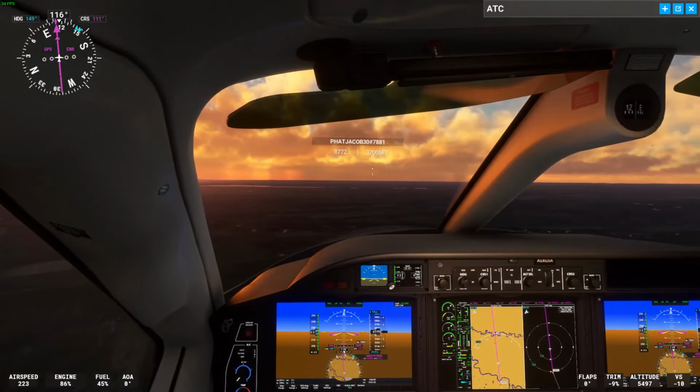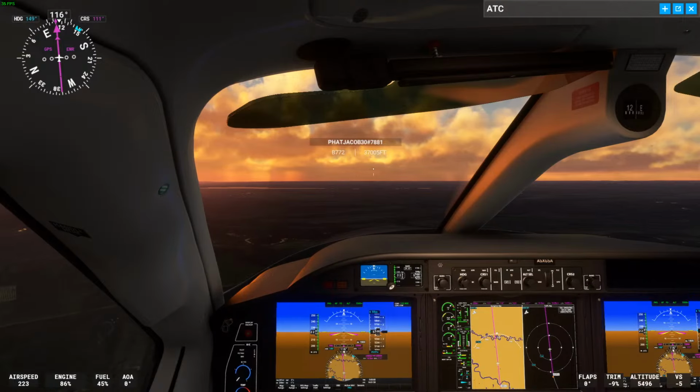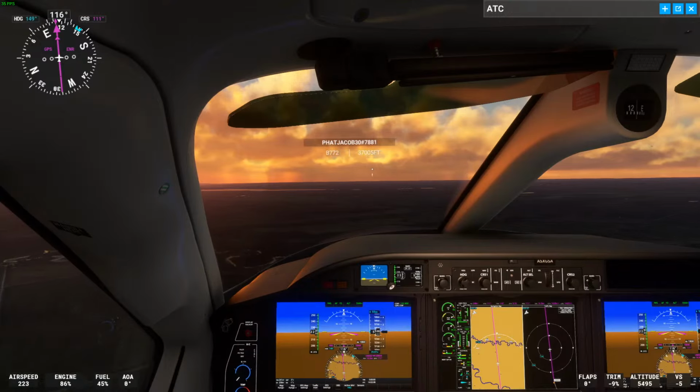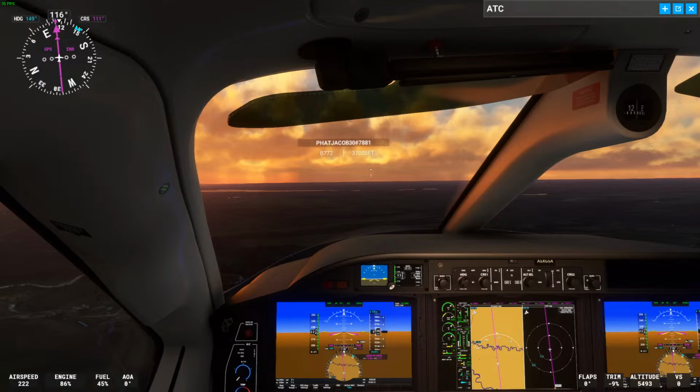I'm going to try to do maybe one more NeoFly flight here sometime this afternoon. I do have a photo shoot to do today, so we're going to have to depart soon enough.